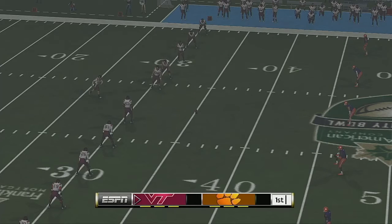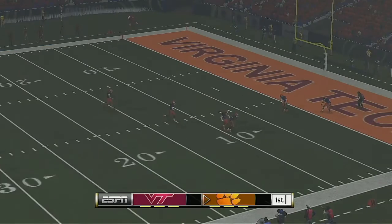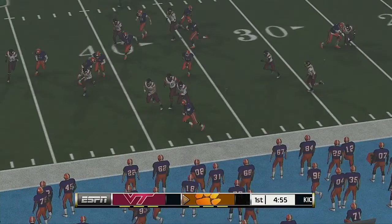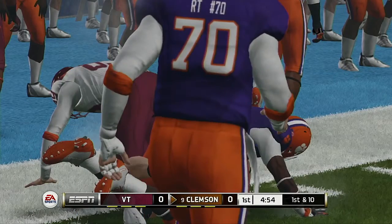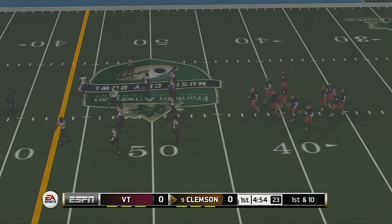We're ready to get this one underway as the teams are lined up for the opening kick. Excellent kick. He's to the 20. At the 30. And he's taken down at the 47. Hey, that's a pretty good return there to open this game up. So let's see what the offense can do as they come out onto the field.